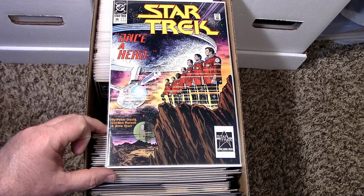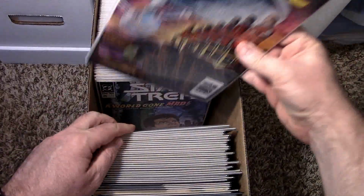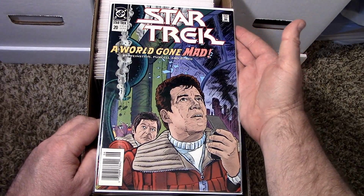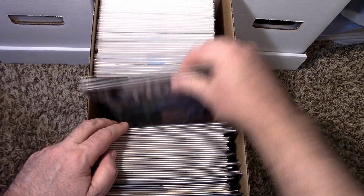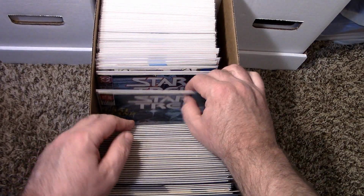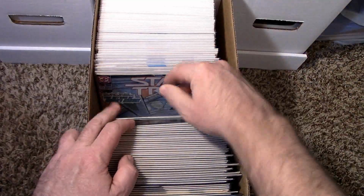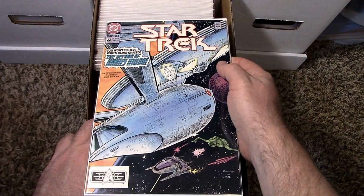Number 19, Once a Hero. Number 20, World Gone Mad. These outfits just look warm to me. These big old coats they're wearing. I got a couple, 2, 3 of those. Whew, I may have to sell some of those. Number 21, Last Stand. 22, Return of Harry Mudd.